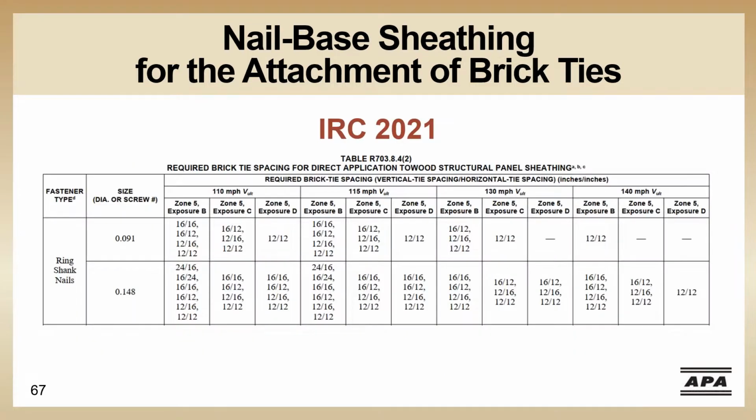In the US, IRC table R703.8.4 specifies fastener types, sizes, and on-center spacing of brick ties when wood structural panels are used as a nail base. The required brick tie vertical and horizontal spacing depends on wind speed and level of exposure. In Canada, it isn't quite as clearly defined, but the concepts are the same. Be sure to check with your brick tie manufacturer for more information.